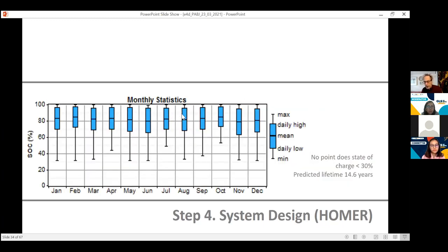And this is the battery state of charge. So you do not want to take a battery below 30% state of charge because you shorten its lifetime. So here you can see we are typically holding the battery around about 80%. So that's very good for lifetime. And the software predicts a lifetime of 15 years. For the system I'm describing here, we had to change the battery last week after 8 years. So we didn't achieve 15, but we've got over halfway there.